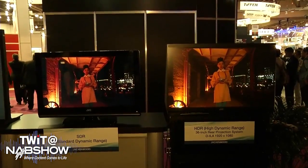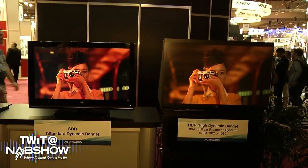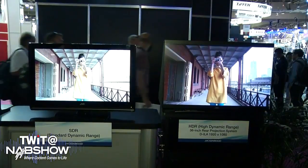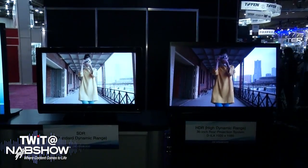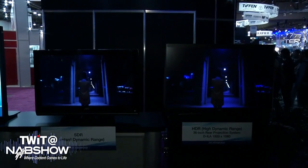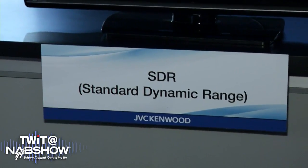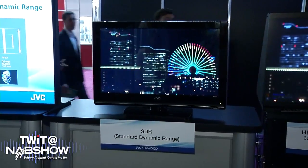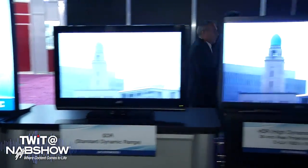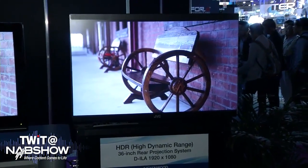Okay, here we are taking a look at this comparison, side by side, standard dynamic range on one side with a conventional LCD display, and this high dynamic range DILA rear projection on the other side. And the difference is so obvious and immediately apparent that it just dwarfs the whole idea of, well, you need more pixels, more pixels, more pixels. Well, it's going to be hard for your viewers to see because you're feeding it all through a conventional television system.